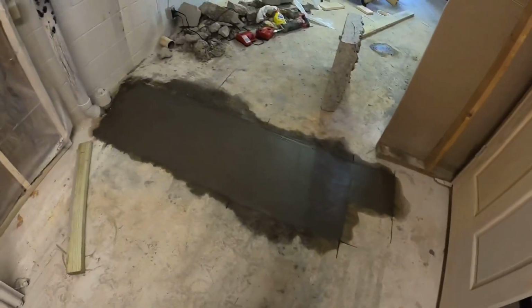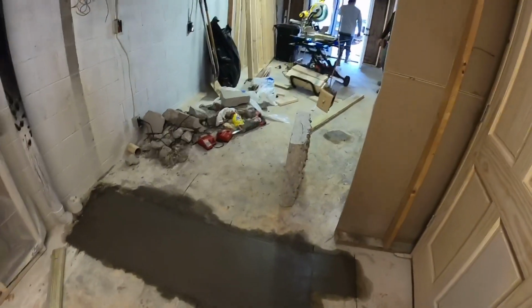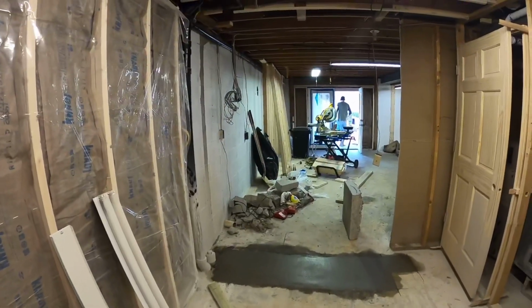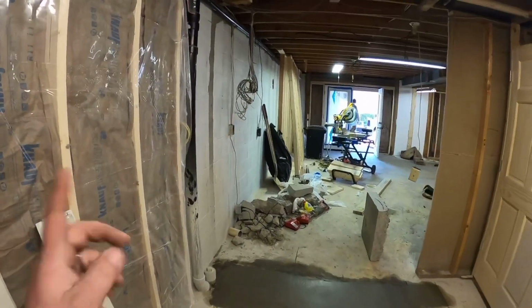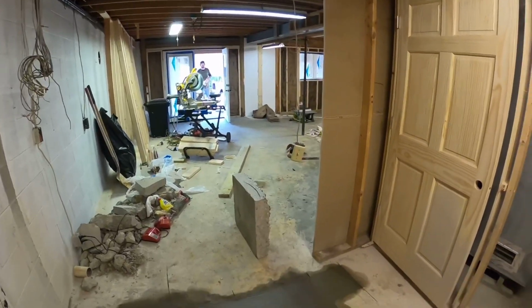And we got the concrete done. And we got some cleanup to do tomorrow, and put the walls up. Build the walls back up and stuff. And yeah, we'll have a full day.